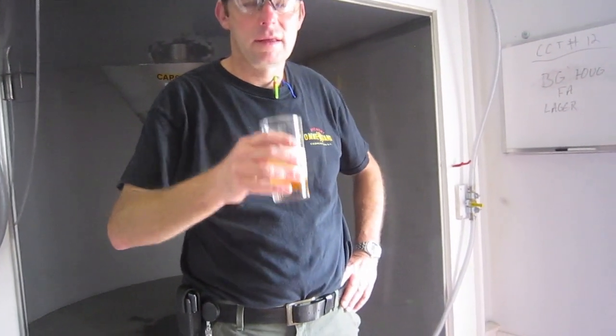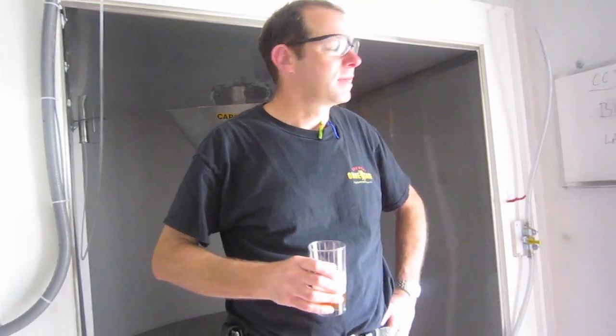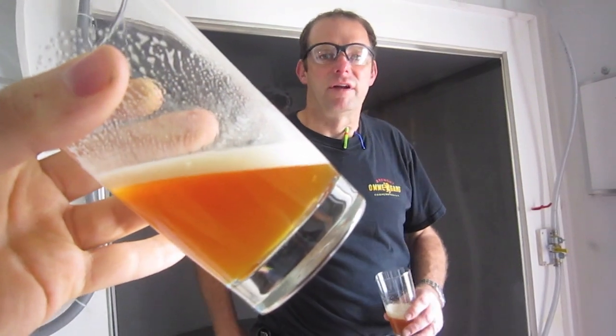Like a citrus note. Yeah. We used Strisselspalt, French Strisselspalt hops, and then the French ale yeast, not the Ommegang house yeast. So, yeah, a little bit different. It's more of a fruity yeast strain, not so vanilla. Yeah.